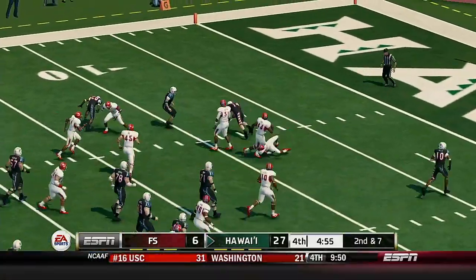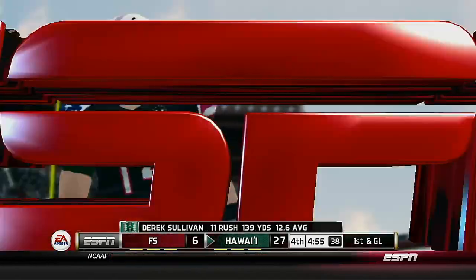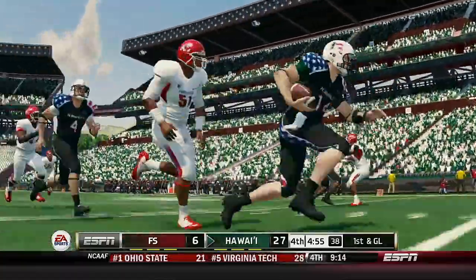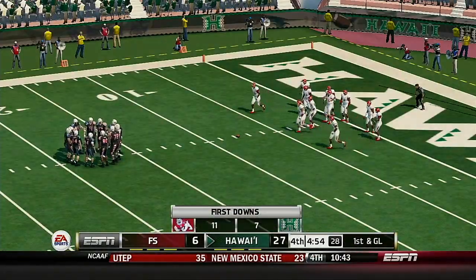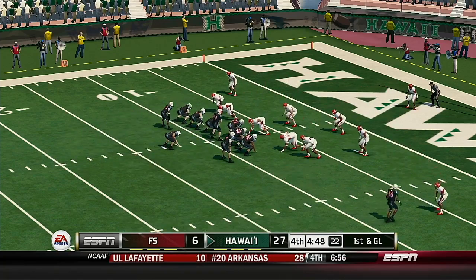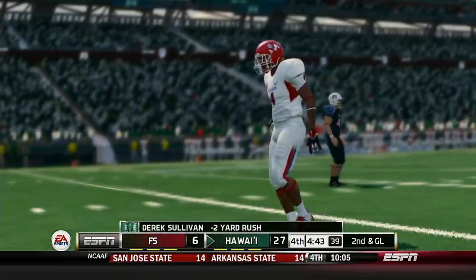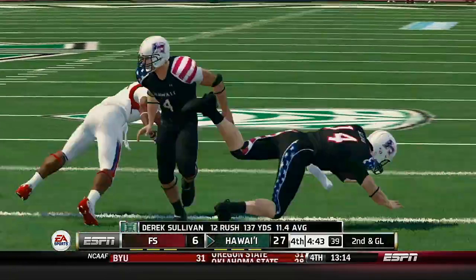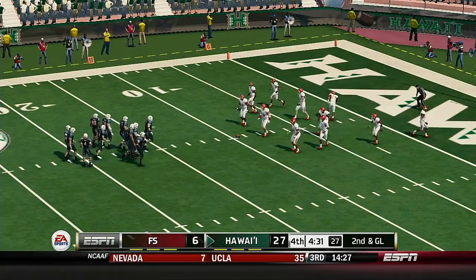He's at the 20. And that sets them up with a first and goal. First down, and they've got their eyes on that goal line. These guys have the capability to gain solid, consistent yardage. They have to regroup, come out a bit more motivated next time. And this is the 10th play of the drive.